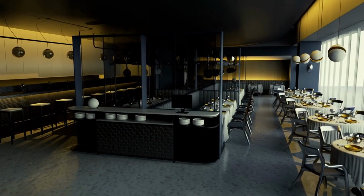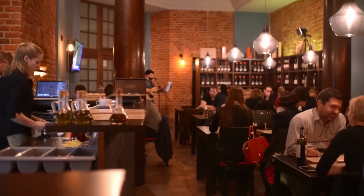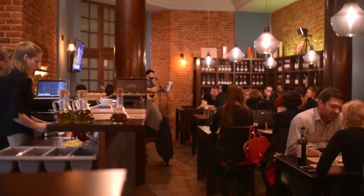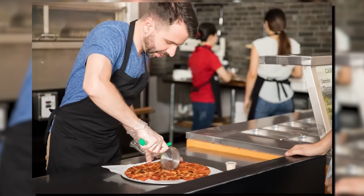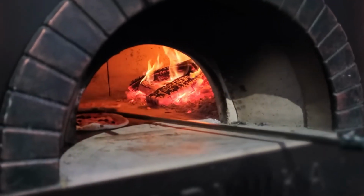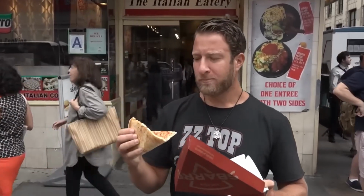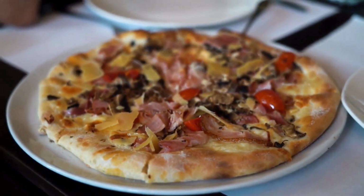The truth? Sbarro thrives on the illusion of freshness. Former employees reveal that pizzas are often pre-baked in batches, hours before you ever step in line. When someone finally orders, the slices are reheated, either under the lamp or tossed back into the oven. So that crispy crust, it might have been fresh 5 hours ago.